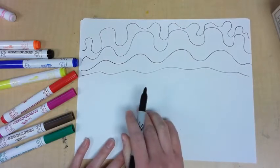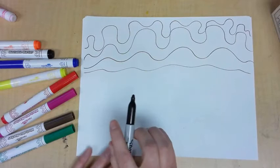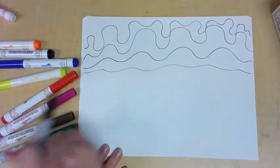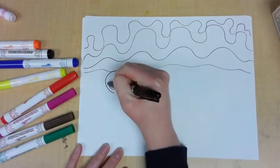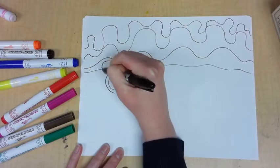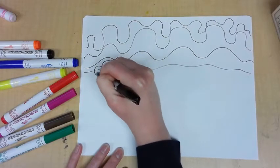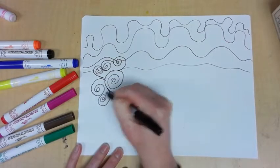I can also change the colors or add patterns to it. Maybe I want to add some trees because sometimes you see trees in front of mountains. My trees can be lots of silly shapes too. One of my favorite types of line is a spiral. So I'm going to make a spirally tree. This isn't something we would see in real life though.